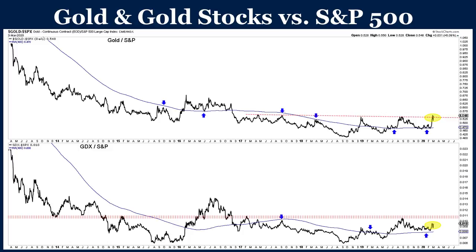However, to really signal a shift in that capital is moving in favor of gold stocks instead of just stocks in general, we need to see that ratio surpass those light red horizontal lines, right around 0.011. And so the ratio is not quite there yet. But it's been holding above that 400-day moving average for a long time.